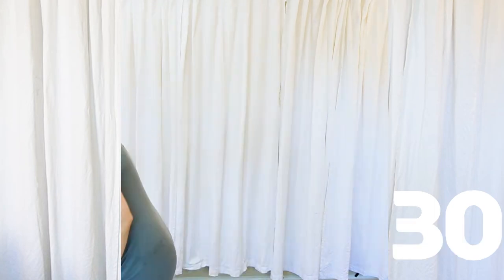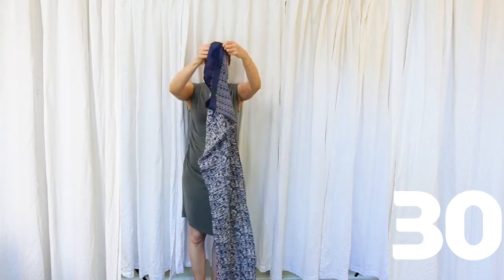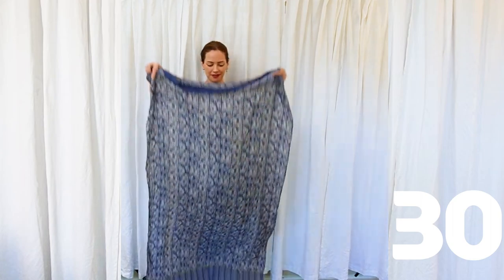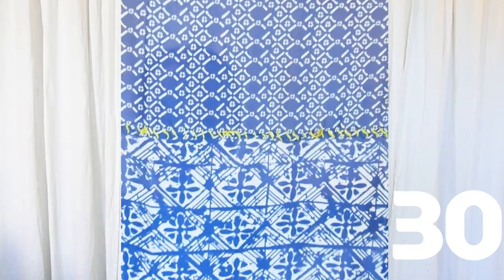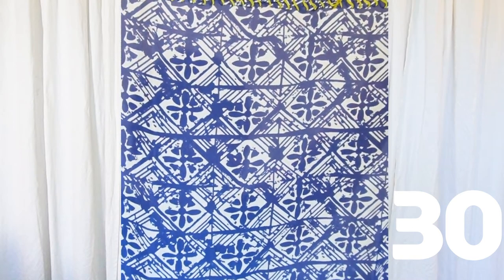I'm going to do one more scarf with this dress. And we're going to do, I don't even know if this is going to work. We're going to do one of my favorite long ones. Are any of my long ones not my favorite? I think I love all my long ones. All my giant scarves. Here, let me give you a close-up look. There's a little yellow thread going in here. It's got a beautiful, beautiful pattern and color.